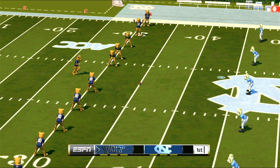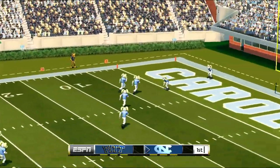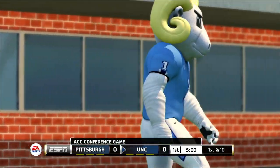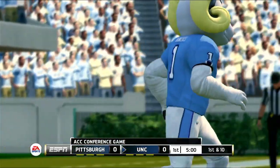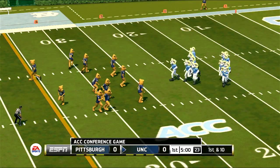Pittsburgh is ready to open this one up as they line up for the opening kick. He sends this one deep, and it goes into the end zone, down for a touchback. The quarterback leads the team out on the field for the first drive.